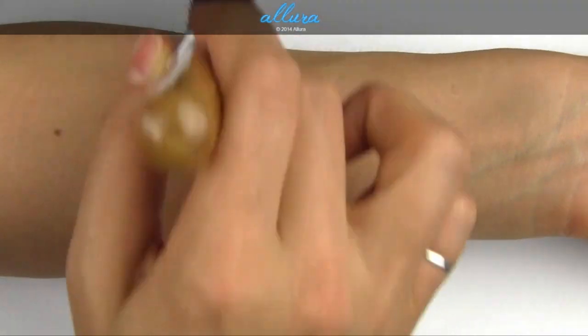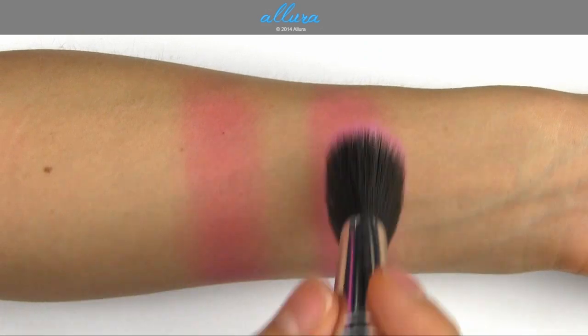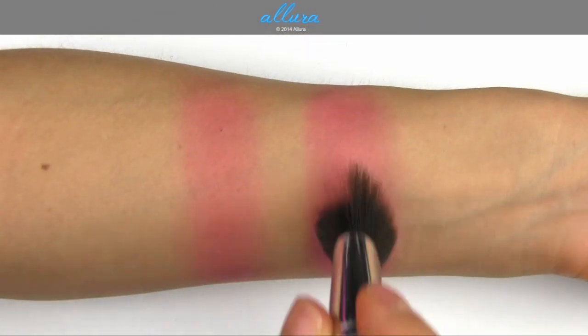Looks like it has a pretty matte finish to it. This shade has very good pigmentation, so I'm just going to show you what it looks like with one and then with 2 layers applied.